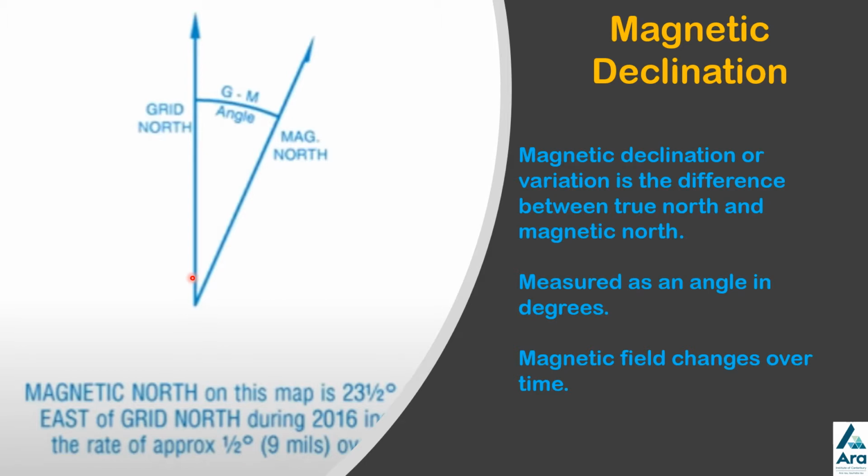Now I'm just going to use grid north because there's very little difference between true north and grid north. But because we're using a map, we're talking about grid north, so we'll use grid north rather than true north. So it's the difference between grid north and magnetic north. And it's measured as an angle, and the angle differs depending on where you are in the world, and it changes over time. You can get that information on a topographical map.